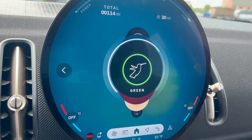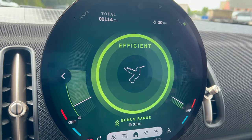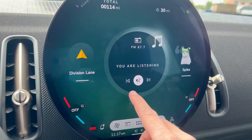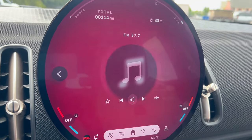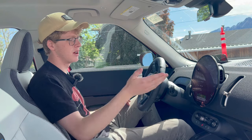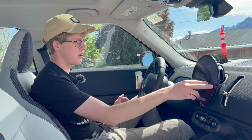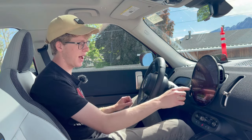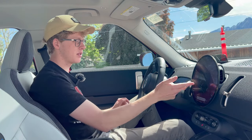So that's green, which is an efficient mode, I guess. So let's do that. Efficient shows your power, shows your fuel, more of an emphasis on that. The ambient lights all turn green, which is kind of interesting. Let's move to vivid, which puts more of an emphasis on the sound and the music and everything. So yes, it goes to my radio settings right away. And also it changes the whole menu once again. Now it's all red and it's all vivid, I guess. That was their theme. It's got warm colors all over it.